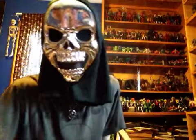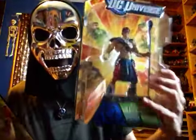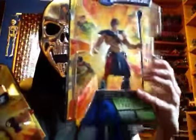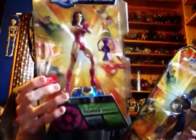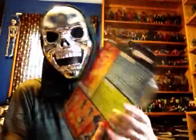I think this is Indigo Lantern Adam and Sapphire Wonder Woman, and the Build-A-Figure, if you haven't guessed it, is the Anti-Monitor. Probably in my top 10 Collect and Connects for DC.